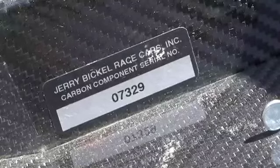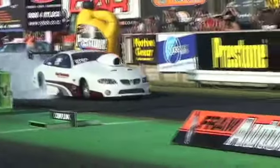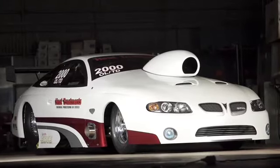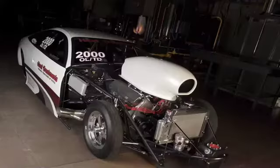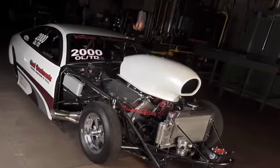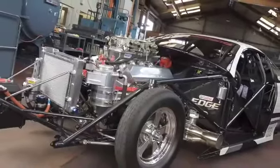Not everyone can get themselves a Jerry Bickle car, and that makes this quite special. Yes, he only does 45 a year, so you have to get in the queue about 6 months before. The day this was finished, this was the most advanced car in the world, and he's built another 4 since this. So basically a 4330 Pro Moly chassis.